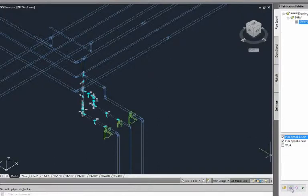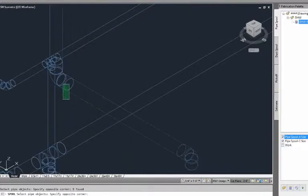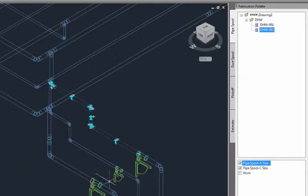And we'll go ahead and do one more. So I'm going to go back here and say I want to do one more spool here, and we'll grab all of this information here. Maybe I'll even come down here and grab that elbow. I want that in the spool. And so now I've actually only created 2 spools. I've created this as one large one.